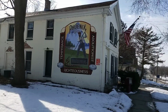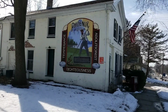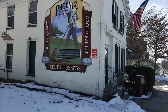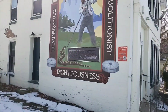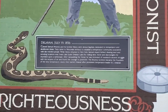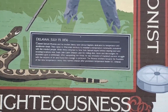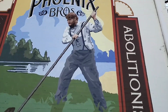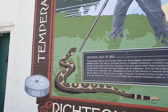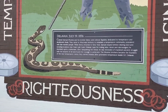Okay, I'm at the first one. It's at the Delavan Chamber of Commerce, and this is for the people that came to Delavan and first started the town up. I'll get closer to it so you can read it. 52 East Walworth. Pretty nicely done. We're gonna move on to the next one.